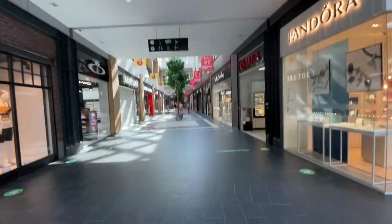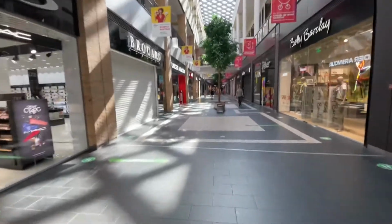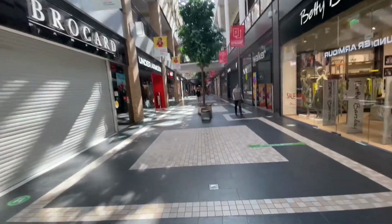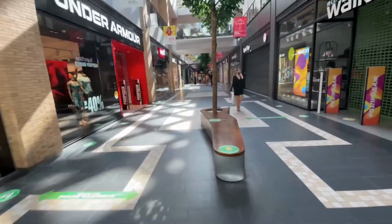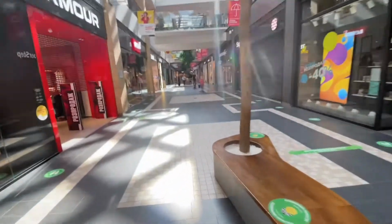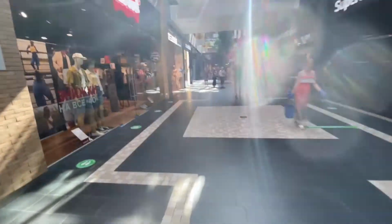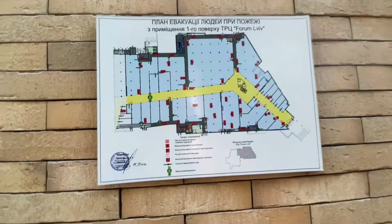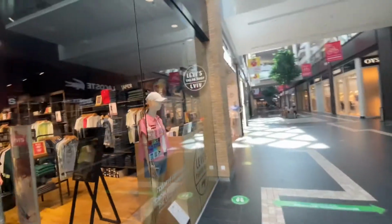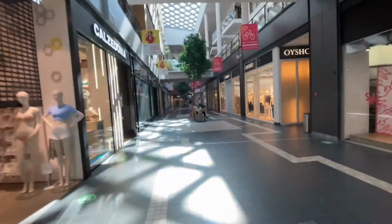I'm gonna put it on widescreen so you get a better picture. And this is just the downstairs. I don't think you need to see all the upstairs. Under Armour, we all know that, and Levi's is here too. So if you're looking for something name brand, Lacoste, this is the place to go. That shows you what it kind of looks like. But it's called the Forum Lviv. Levi's. I don't know what that one is.